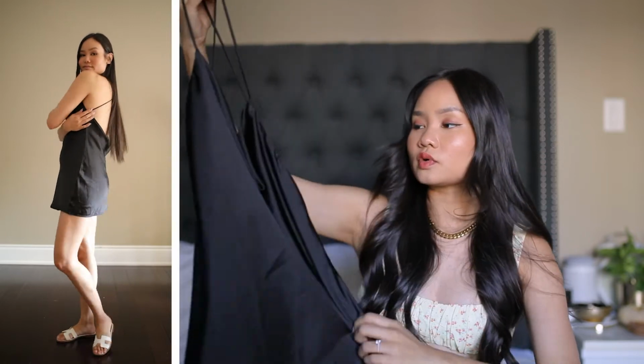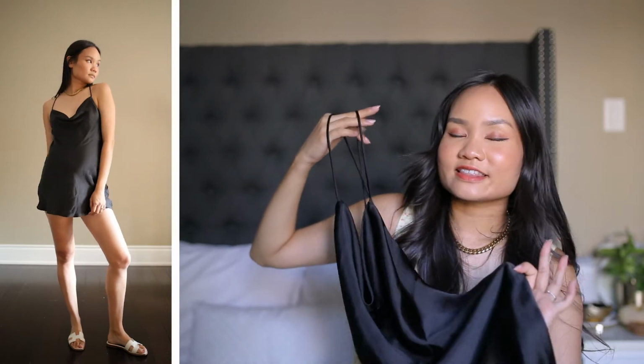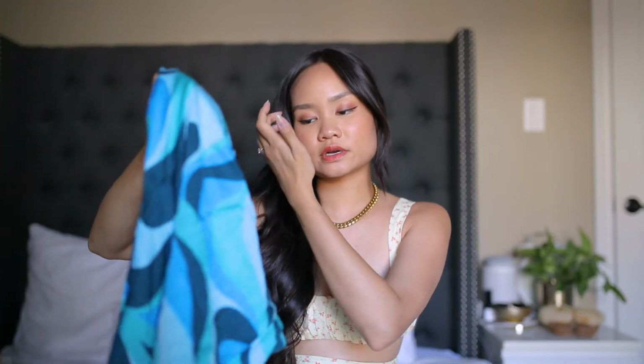If you guys are looking for a black slip dress, this is the one. Perfect size, perfect length, perfect silhouette detailing and draping. Highly recommend this dress. Just a couple more pieces, guys, and then we are almost done with this haul. I know it's a big one, I told you.